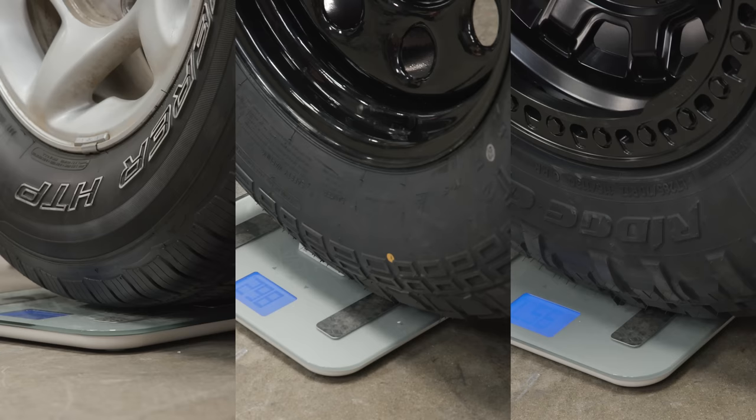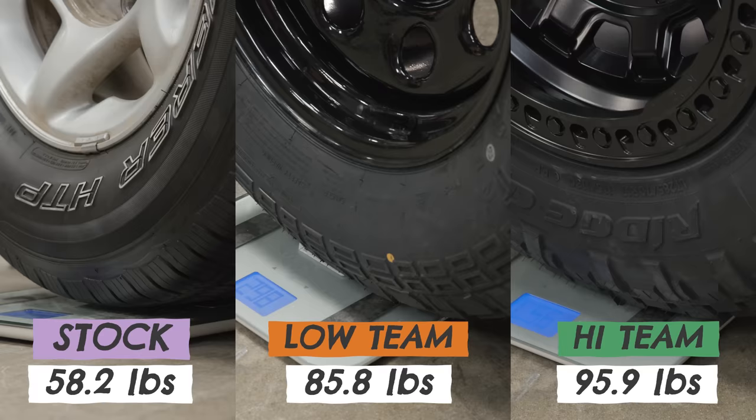Adding a lot of weight to that area will make things handle a little bit worse. It'll make them feel an awful lot slower, but that's kind of okay for trucks.